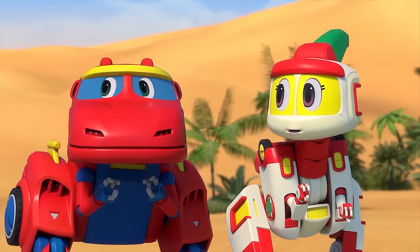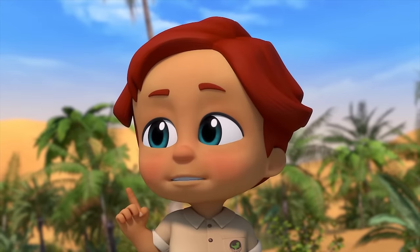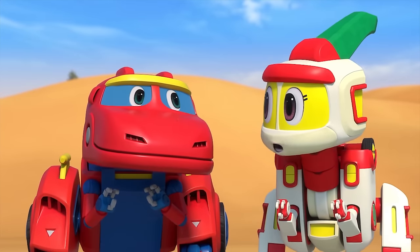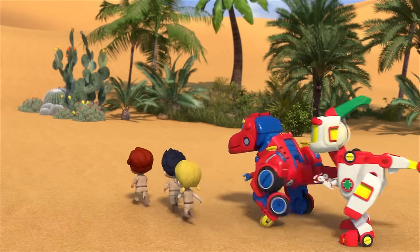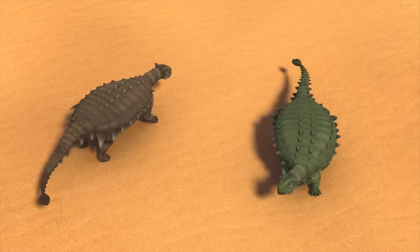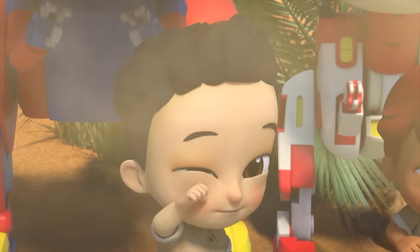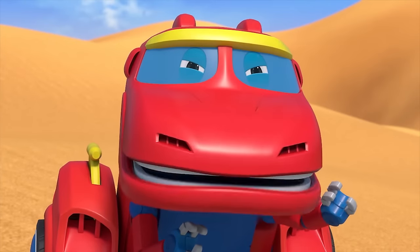Huh? What's that noise? It's another Pinacosaurus. It must be here to drink water, too. Oh, no! Rex! They seem to be fighting for territory. Guys, please go way over there and hurry! They're swinging some strong tail clubs. Ugh, it's much stronger than that. Ugh. I can't open my eyes because of the sand. It looks like this will go on for a while.